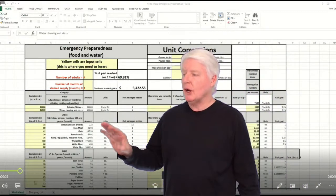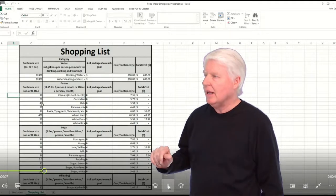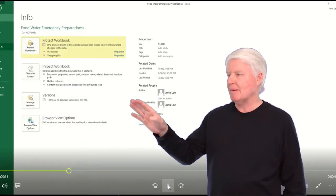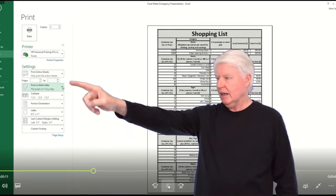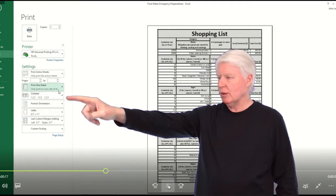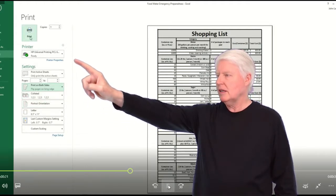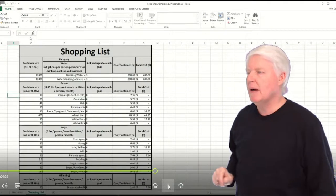All right, today we're going to show you how to do a shopping list. You just come down here, hit shopping list on that tab, and then you go up there to file. You may not be able to see that, but there's file. Then you print. It says print. Then you come in here. You go down. It says print both sides, one side. And I like 2 sides because my printer prints 2 sides. Then hit print, and it will print off for you. It's not too bad at all.